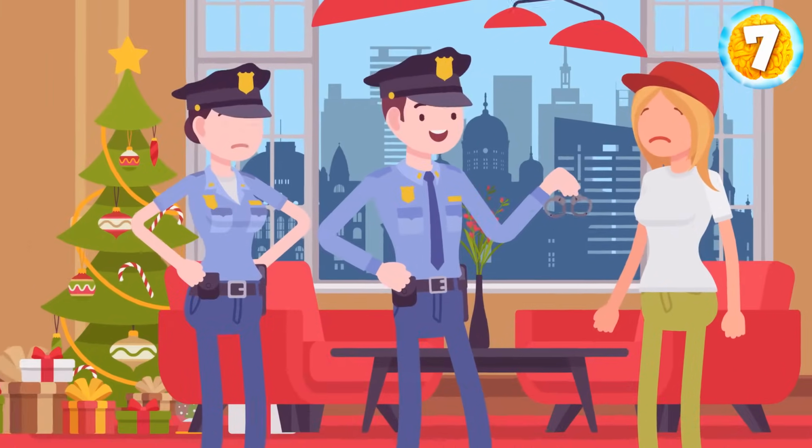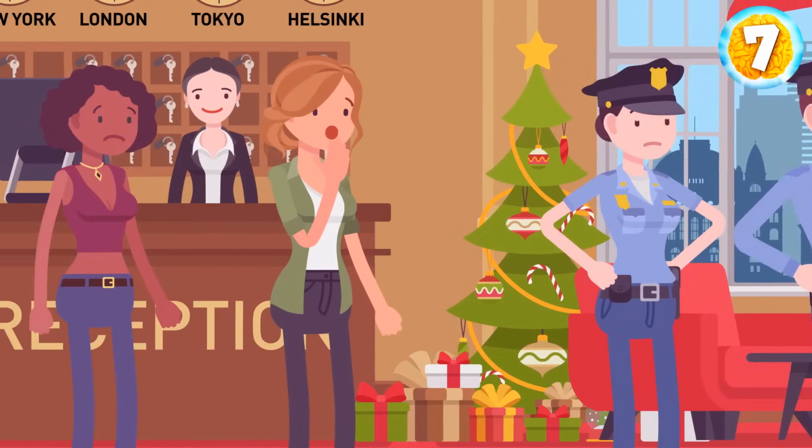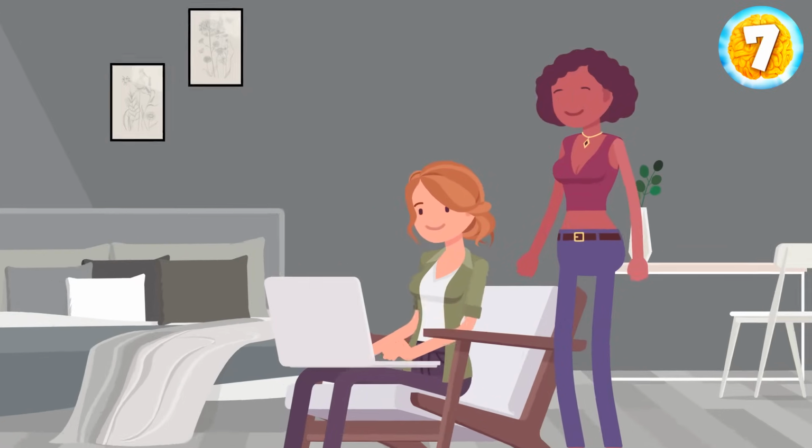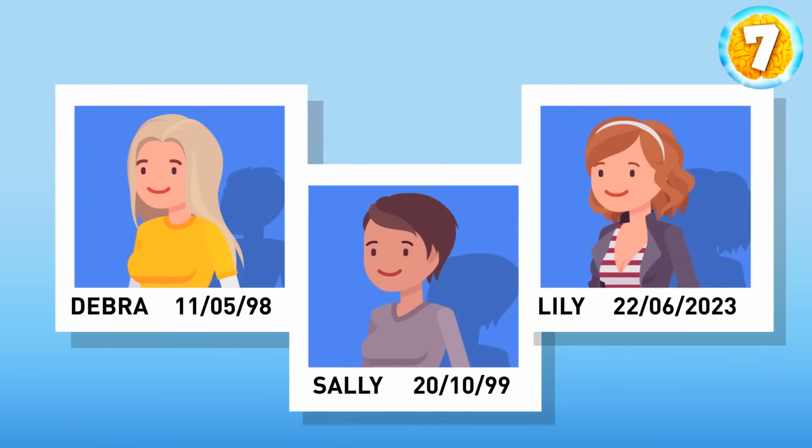Oh no! The police arrested Pam, and now Kira and April urgently need to find a new dancer for their show. They look through some profiles online and select these 3 ladies, Deborah, Sally, and Lily. But only one of them isn't fake. Can you guess who?